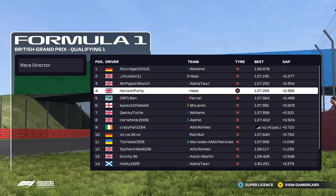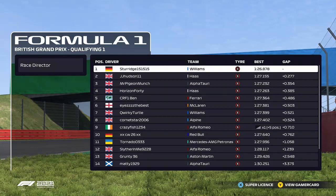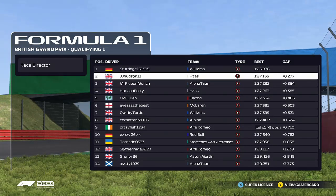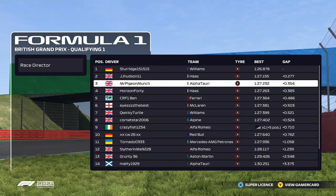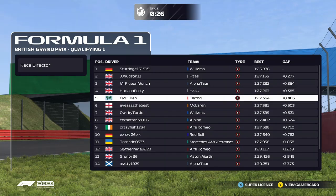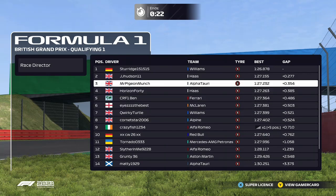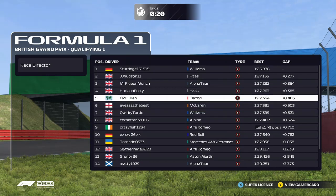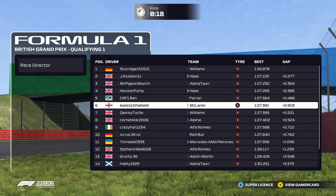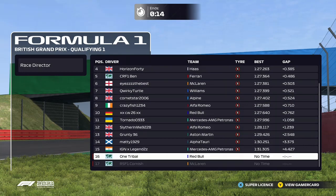Alright, so there is Q1. Sturridge tops the session, the only driver into the 26s. Very nice lap from him. Can he repeat the process? Because he has a very eager, snapping pack right behind, because the gap from Hudson back to Cornet, which is 6 positions, is 3 tenths. So all very good. Crazy Fish and CW all there as well.